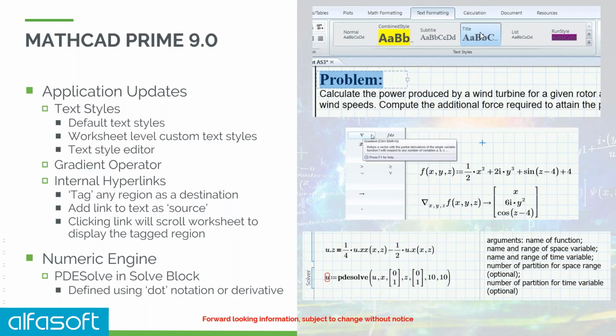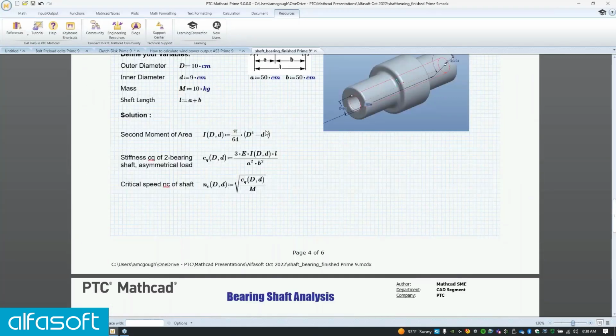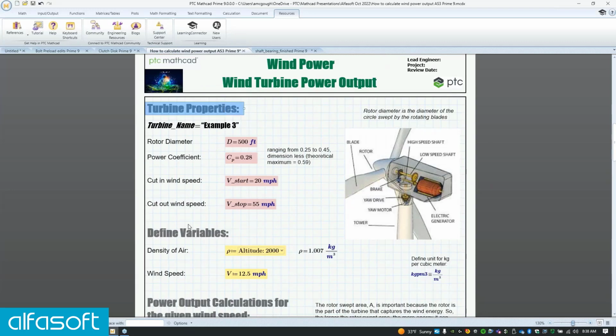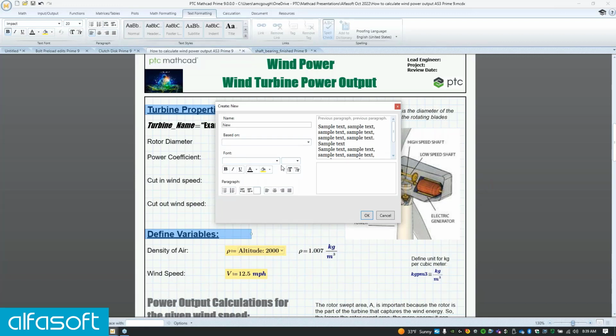We're doing it better than we did before in legacy Mathcad. I think in Mathcad Prime 9, just trying to find one of the worksheets that has multiple headings, you can actually select region level stuff and change the text style. I believe in legacy versions you can only change the content. Now you can choose multiple text regions. You can check all regions. And again, like you'd expect, you can create new styles, and then those styles will move with the worksheets from worksheet to worksheet.